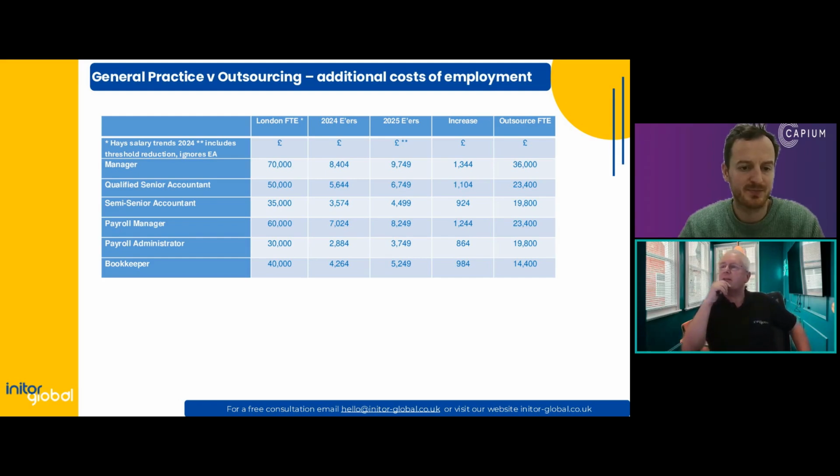Okay, I've put on this slide again. It was following discussions with some of our clients about what is the detailed impact of the NIC increase on your establishment. And I used the Hays Salary Trends 2024 document, which is probably out of date already. I just took the London FTE for various grades of individuals that you may have working at your practice, from a manager right through to a bookkeeper and payroll managers and administrators. But when you look at the increase and put the employment allowance to one side at the moment, I've ignored that. But this, after the threshold reduction to £5,000 and also the increase to 15% is taken into consideration, even at levels around bookkeeper and so on, an essential service that's provided by many accountants, you're looking at an annual increase for a typical £40,000 bookkeeper salary of about £1,000 per year.